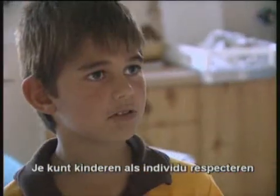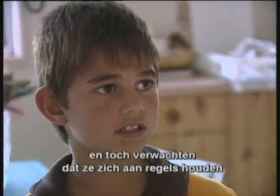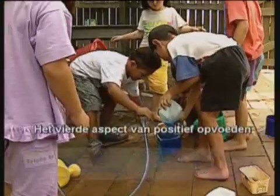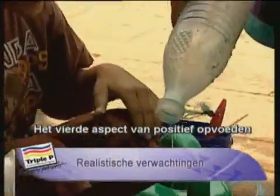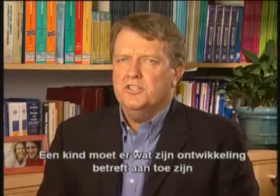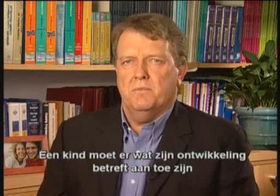You can value your child's individuality and still expect them to learn limits and behave in reasonable ways, and this is where assertive discipline is important. The fourth aspect of positive parenting involves having realistic expectations. Children need to be developmentally ready to master the skills they need to learn, such as using the toilet, feeding themselves, dressing themselves, and becoming more independent.